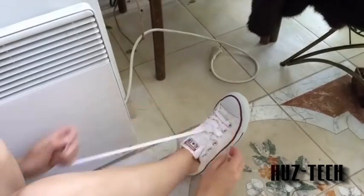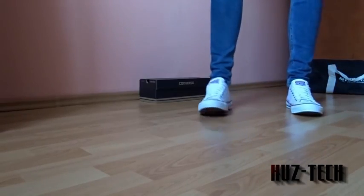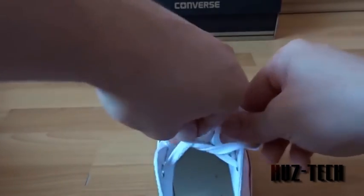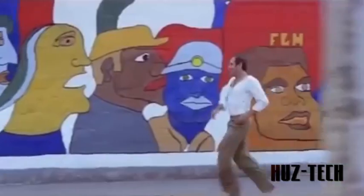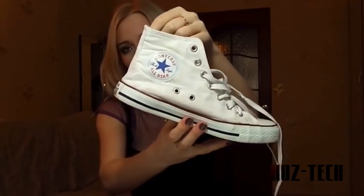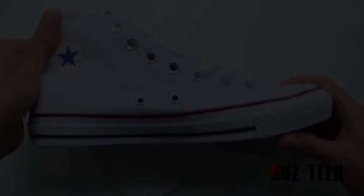Secondly, you can put the shoelaces through these extra holes, and your shoes will fit you more tightly. We recommend you to try this unusual lacing if you have a narrow foot, or if you simply love feeling control on your feet while walking. And the third function is the aesthetic one. You have to agree, Converse wouldn't look so cool without these little pieces of style.